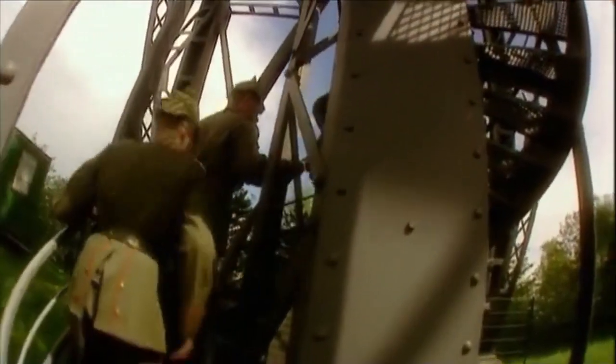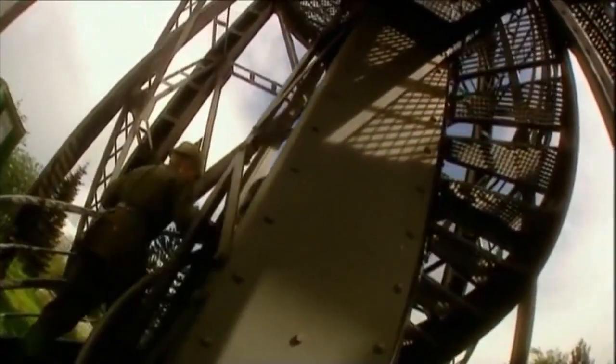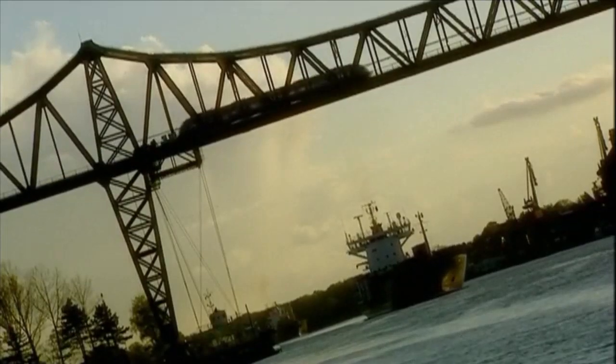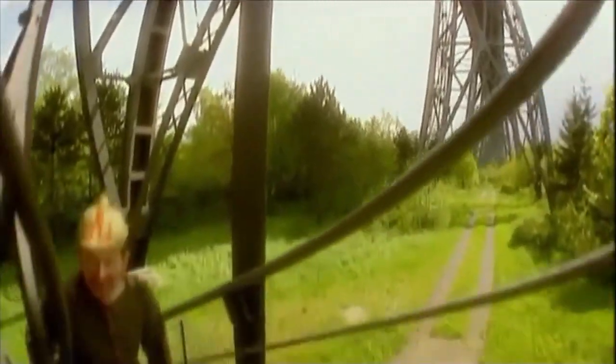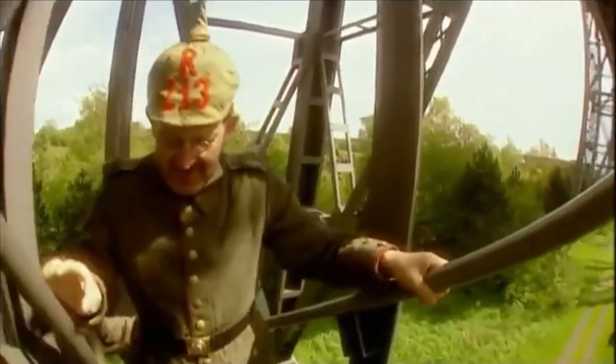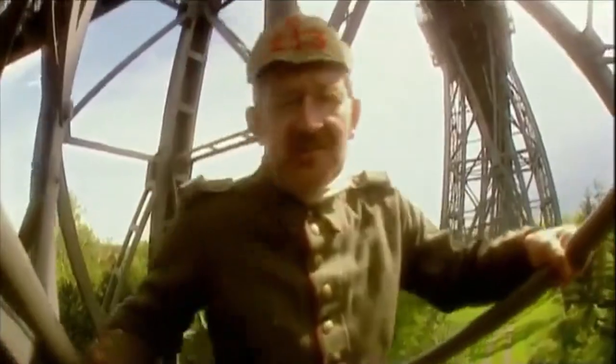We're actually on the Hochbrook Bridge, which spans the Kiel Canal, which was built just before the bridge was built. And for the town itself, it becomes the symbol of the area, this bridge that's become so famous. I think going down is going to be worse than going up. Absolutely. The view is going to be fantastic.